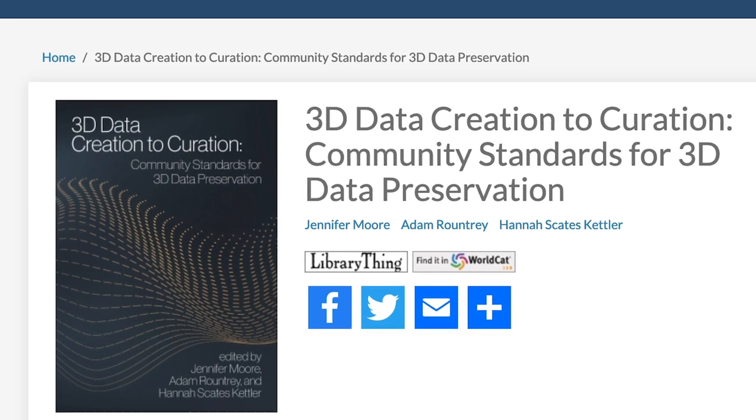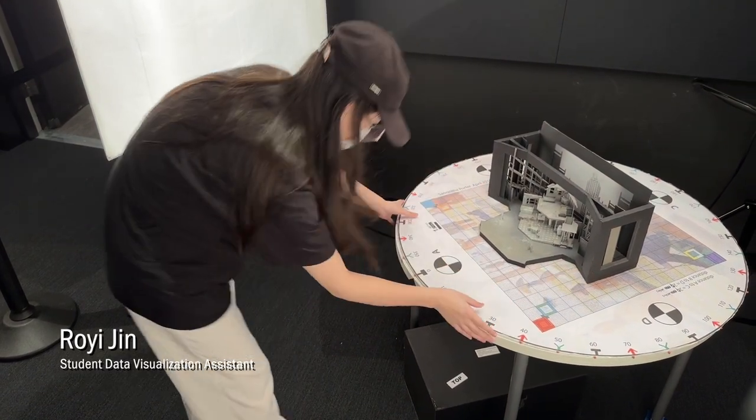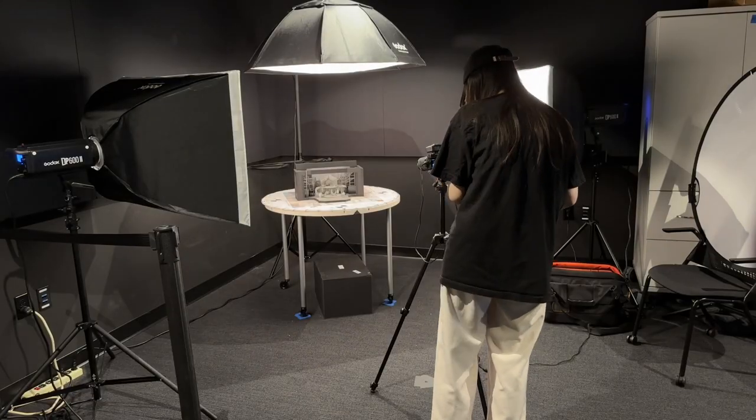One of the things that we learned through the CS3DP was about preservation intervention points, and you can read more about this in the best practices chapter of the CS3DP book. It's an opportunity for the creator to stop at critical moments in the model creation to make sure they're taking action for preservation. One of the first choices we made when we started the Ezell project was to use photogrammetry instead of a 3D scanner.